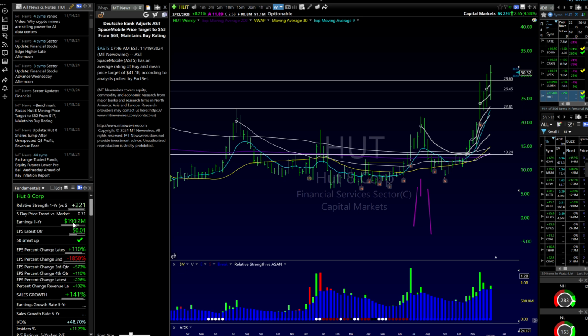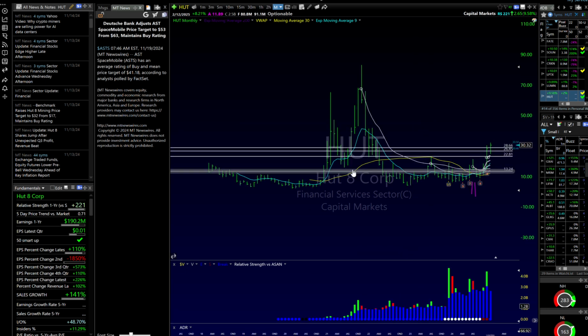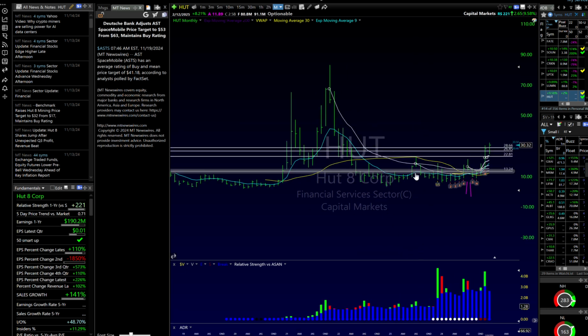But you can see this company's making serious money. Big earnings, sales growth, triple digit. It's got institutional ownership, insiders own 11% of the company. Huge sales growth. Right, so this is probably an IBD one. Look at the monthly. This could be gearing up to take out these all-time highs.